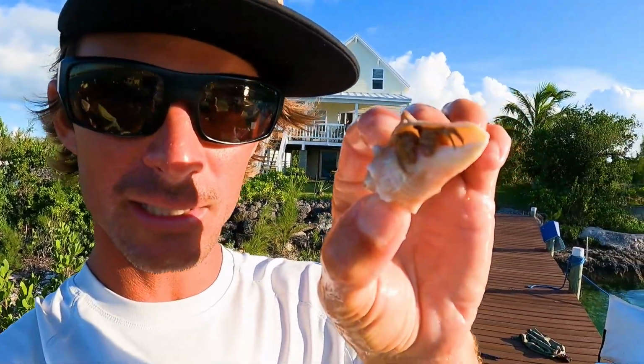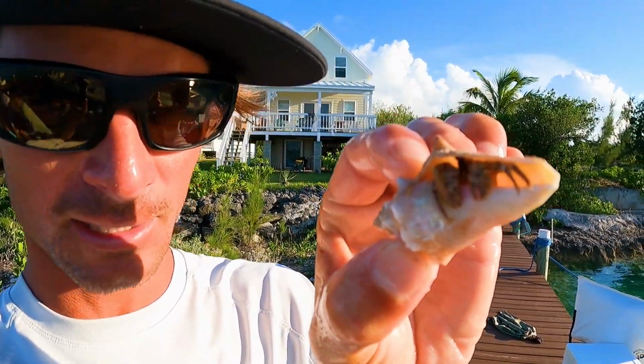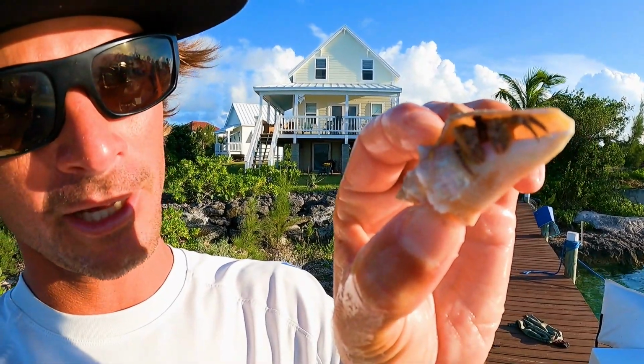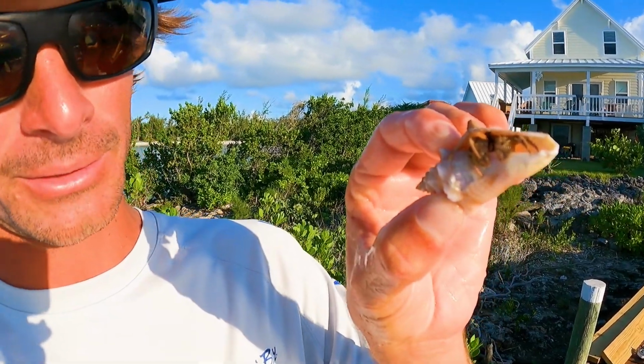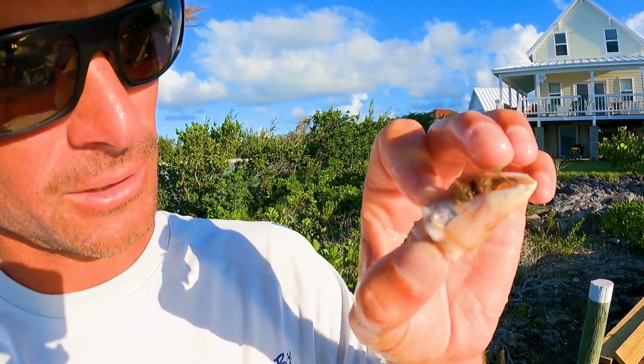Here's the shell that was inside the hogfish. I was gonna save it, and I knew it. He was hiding, he was tucked way up in there. But that was inside the hogfish's mouth, and he would have digested that little crab, or that shell. I guess they can break down the shell, and got that little crab. But instead, we're gonna let him go.